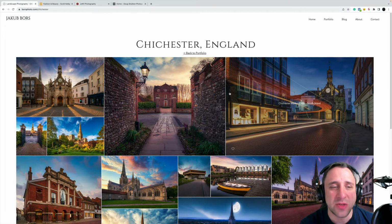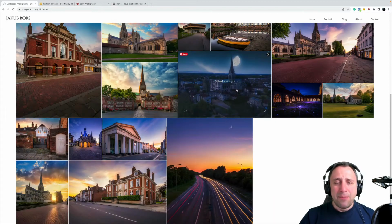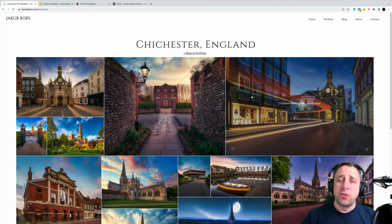You put the images which showstop the viewers. It's the images you get the most comments and most likes on. They are the ones which need to be on your portfolio website. So that's it. People also ask how often you should review the website.